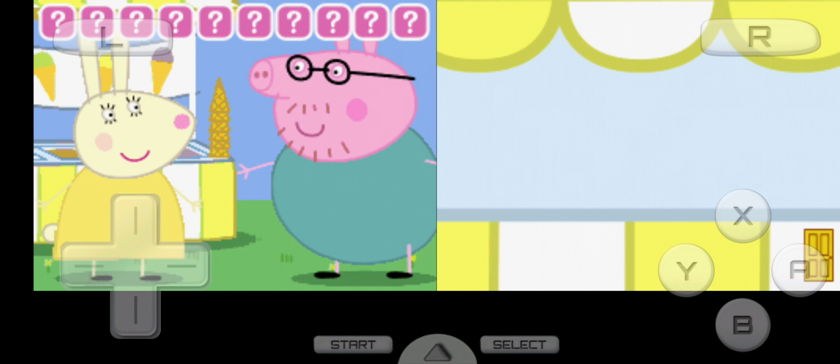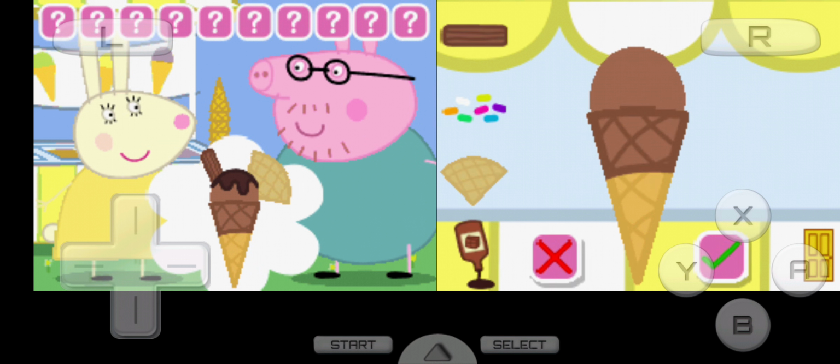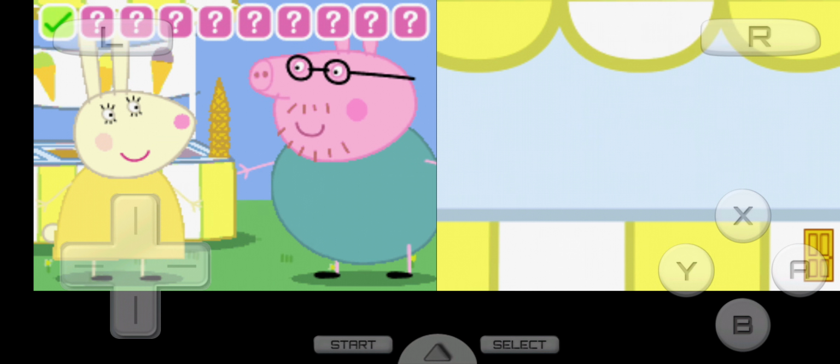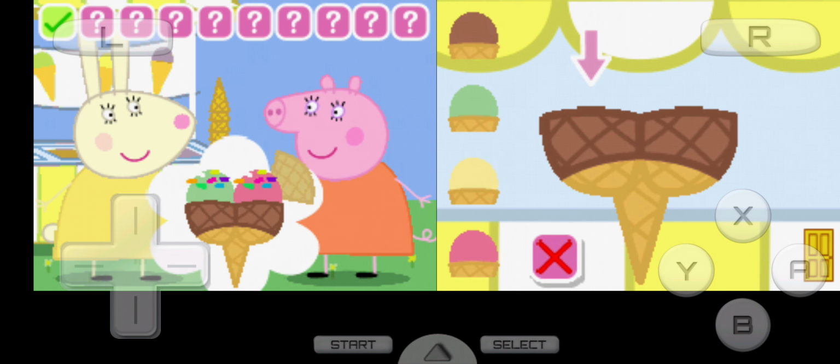Help Miss Rabbit make the ice cream. Can you make the same ice cream that you can see on the top screen? Daddy Pig loves his ice cream. Can you make the same ice cream that you can see on the top screen?